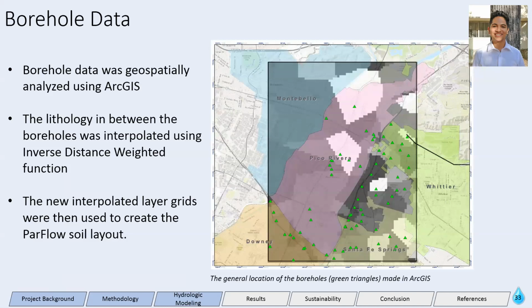Once the data was analyzed with MATLAB, the data was converted into a text file that included the UTM coordinates for each borehole. This file was then imported into ArcGIS and geospatially analyzed. Since each of the boreholes was spaced at different geographic locations, the lithology between each bore site was interpolated using the inverse distance weighted function, thus creating a gridded data set where the changes in soil composition can be observed. The new grid system was then imported into ParFlow, where the effects of the heterogeneous soil structure on the flow of the re-injected water can be observed after spinning up the model.